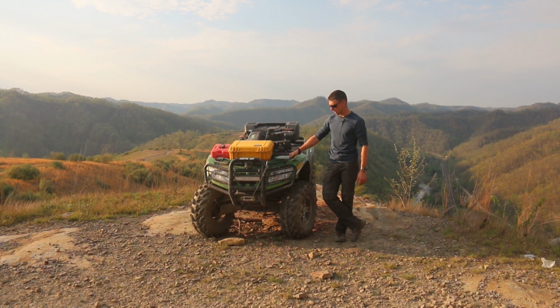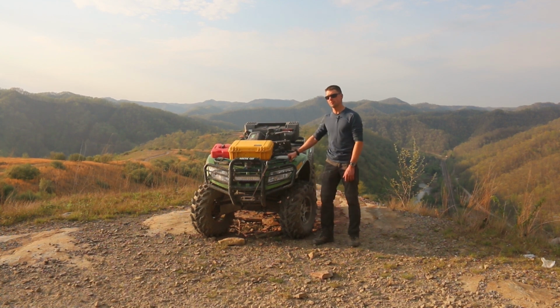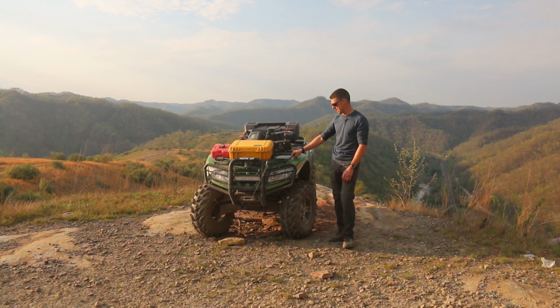Future plans, just keep it well maintained. I think I've done everything to it that I want to have on it now, and just keep it well maintained: fluids checked, nuts and bolts checked, wheel bearings, brake pads, just a nice little maintenance routine, and I think it'll get me where I need to go.